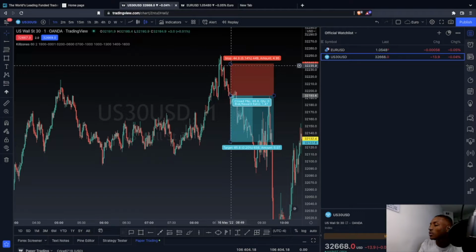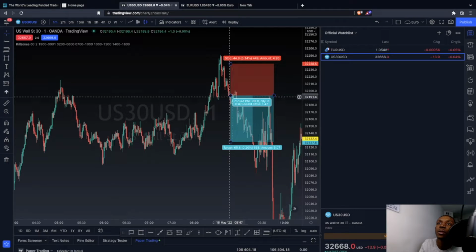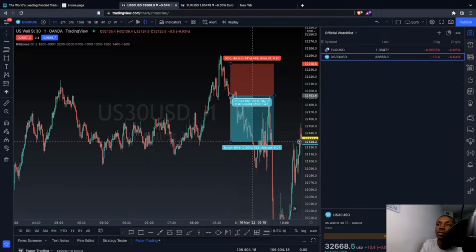So here on US 30, what we can see is we had eventually broken these highs over to the left, right? We got nice displacement higher, push down, push higher, push down again, right? And then we pushed back up into this area where I went for the basic limit order, right in here, right up into that point. So I took that limit order, took it down, and was able to get profit on that one.